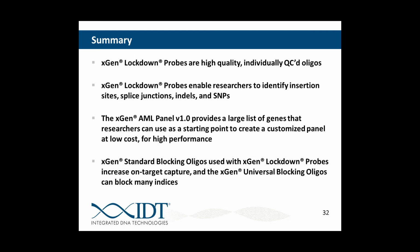So in summary, xGen Lockdown probes are high-quality, individually QC'd oligos. They enable researchers to identify insertion sites, splice junctions, indels, SNPs. We also have come up with xGen AML panels. The version 1.0 provides a large list of genes that you can either use as a panel if all your genes are found within that panel, or you can customize that panel by adding more genes to it. So if you have 5 or 6 more genes that you want to target, you can design probes for those and add it to the panel. And so you can tailor it to your needs.